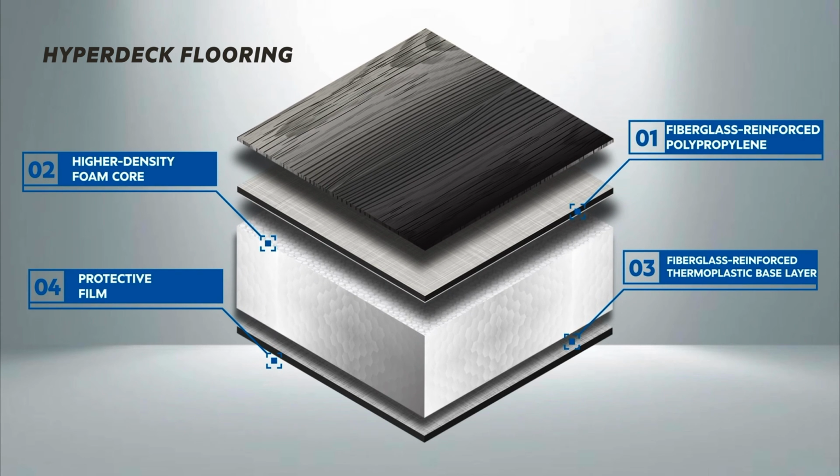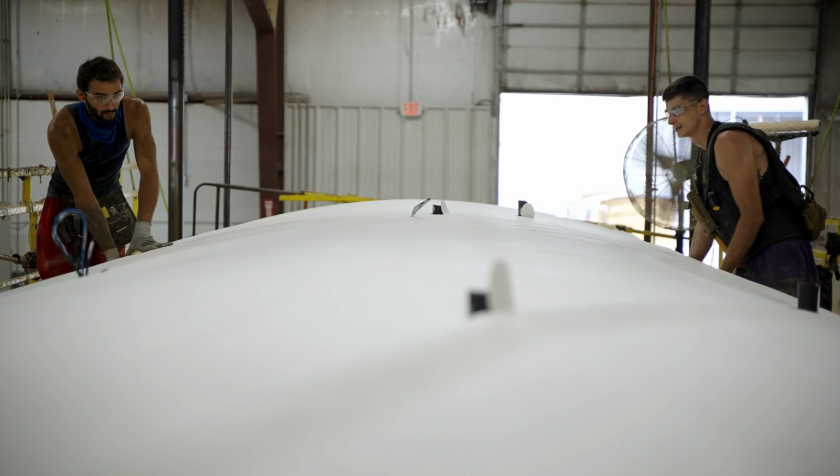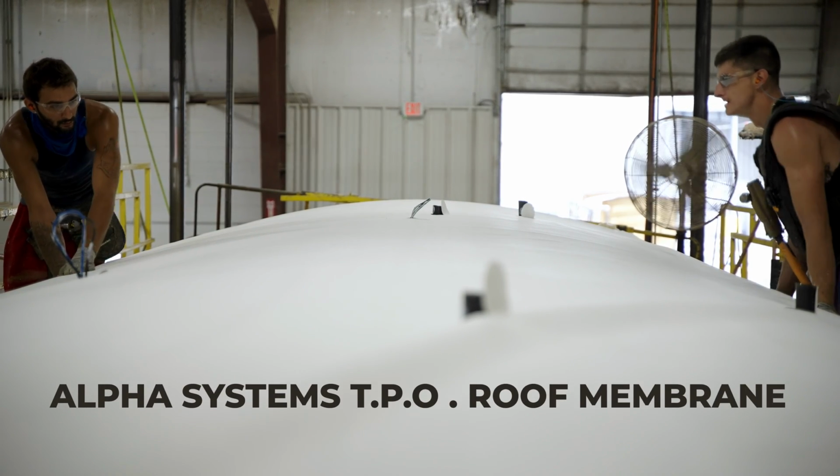HyperDeck is Keystone's exclusive patented floor design that is engineered out of 100% inorganic materials. You'll find this flooring in every single Passport model. Your Passport will also include a heated and enclosed underbelly, allowing you to camp longer. Every Passport comes standard with a fully walkable roof with Alpha Systems TPO membrane.